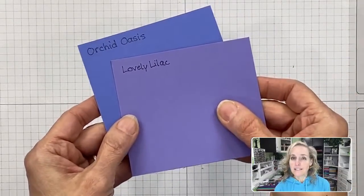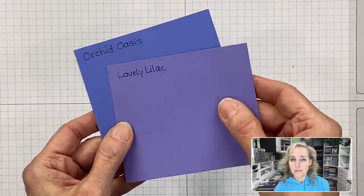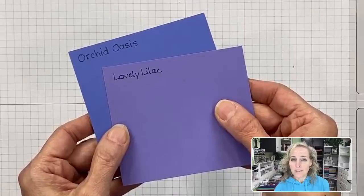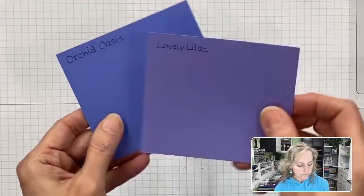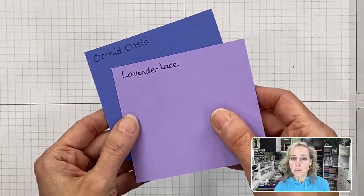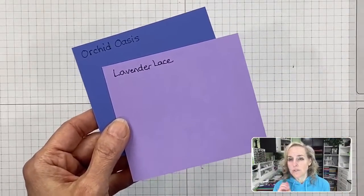Lovely lilac. That's a pretty good comparison as far as the intensity of the color seems to be pretty much the same. If you were to black and white this out, these two would probably be right next to each other. But more red in the lovely lilac. And then here's lavender lace, an older color, brighter, more red or pinkish tones, I would say.